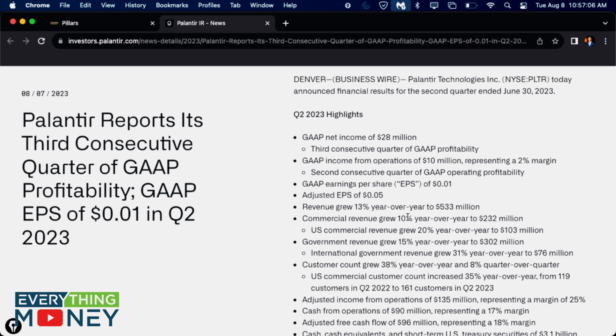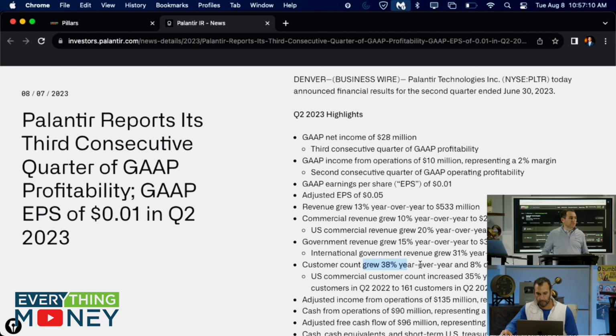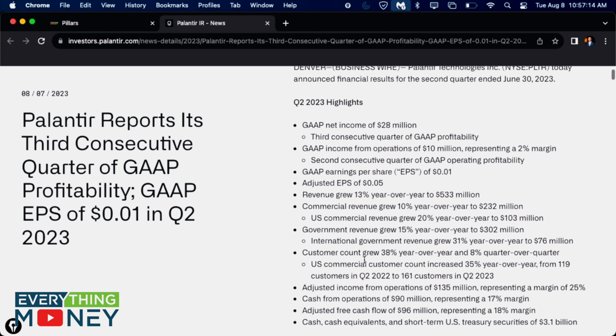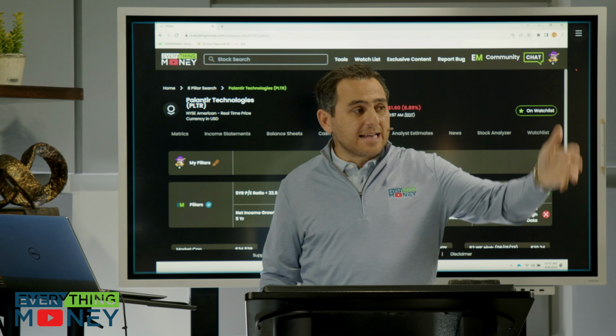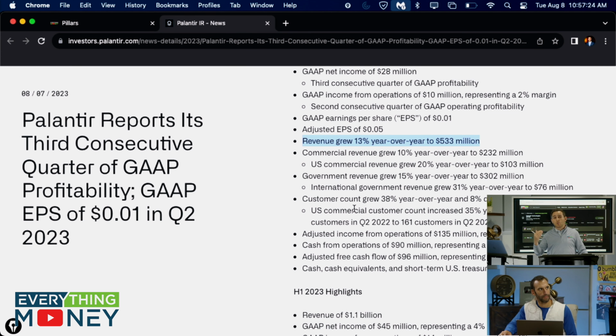I'd like to see commercial revenue continue to grow, so here's the reason why. Go one more down from government revenue. Here, customer count. So they talked about this in the last few quarters. They said, listen, we want to grow our customers, which means our average sale can be a lot lower. So I think that's the big reason for this. Yes, they're not growing revenue as much because they're trying to focus on getting more customers at a lower entry price point. What do you think about that strategy this early on?